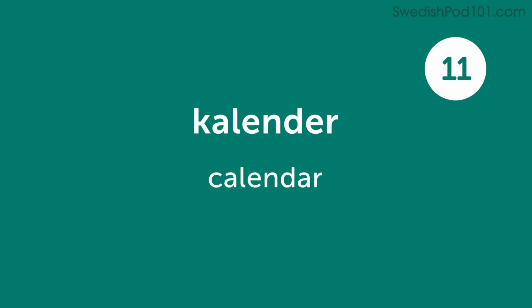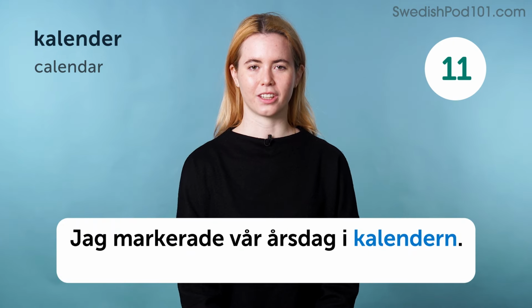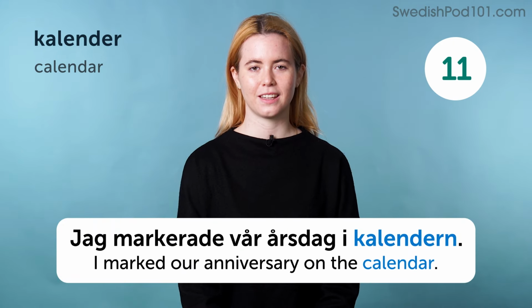Kalender. Kalender. Jag markerade vår årsdag i kalendern. I marked our anniversary on the calendar. Jag markerade vår årsdag i kalendern.